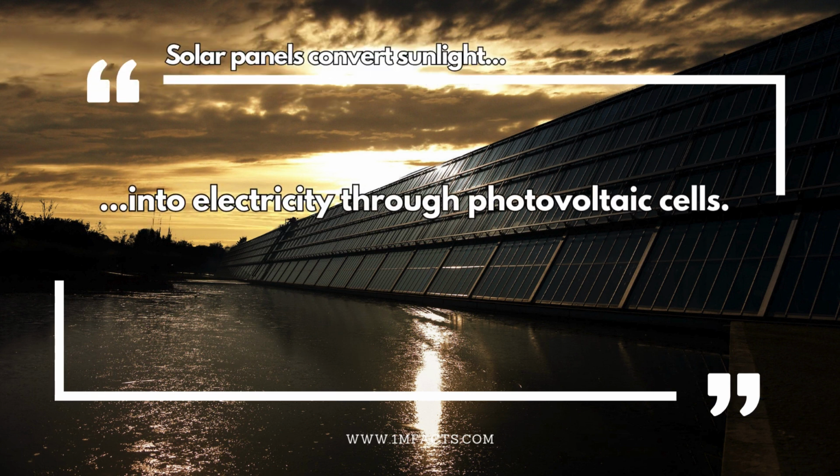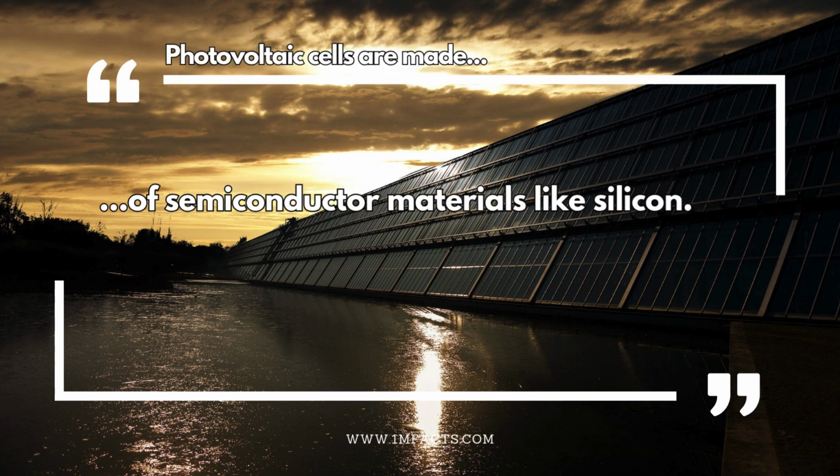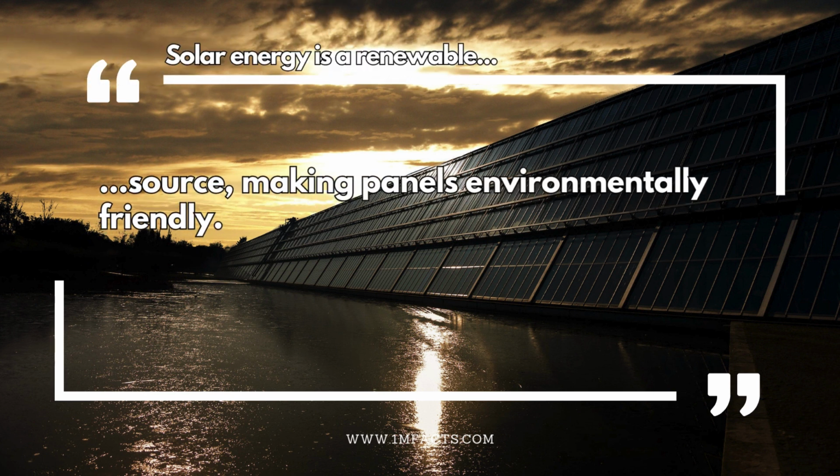Solar panels convert sunlight into electricity through photovoltaic cells. Photovoltaic cells are made of semiconductor materials like silicon. Solar energy is a renewable source, making panels environmentally friendly.